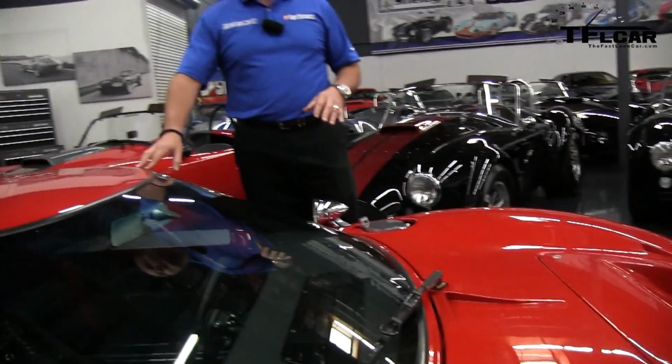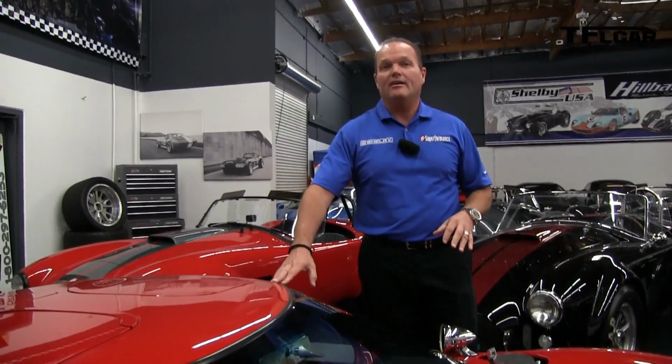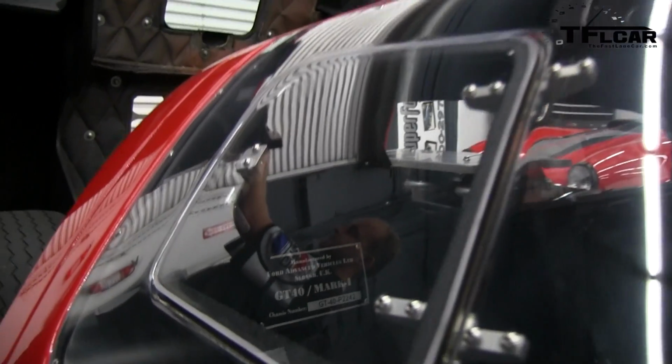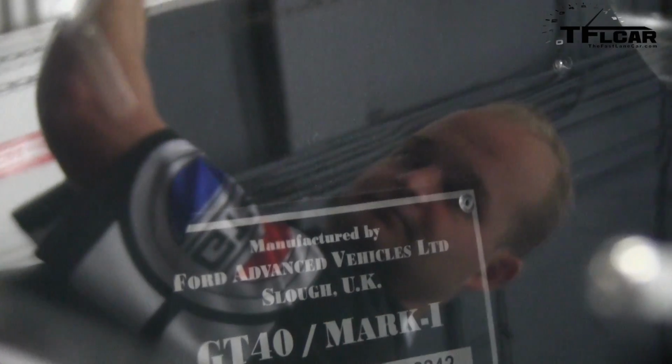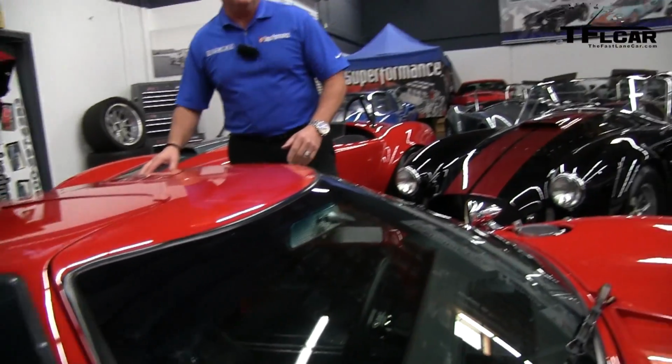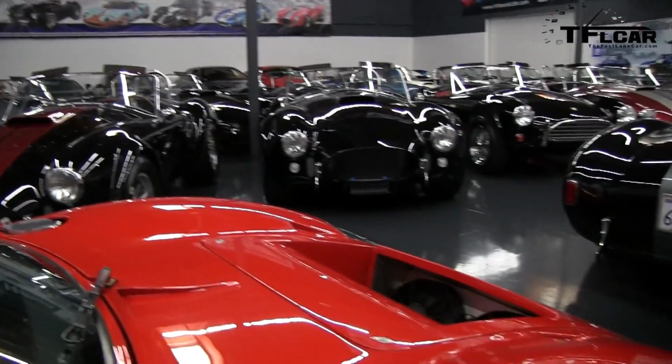We've actually built approximately 220 of them now, and there were only about 80, 90 original GT40s back in the 60s. So we've doubled that number also. Owners love them. You struggle to find one used. They just don't come up. And when they do, they're pretty much as expensive as buying a brand new one from you.